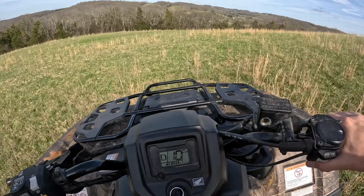So every time you accelerate, it will kind of knock. So sometimes if you're on a weird kind of terrain, it can actually knock and you can kind of feel a little bit of a jerk. So that's an advantage to the Massimo.